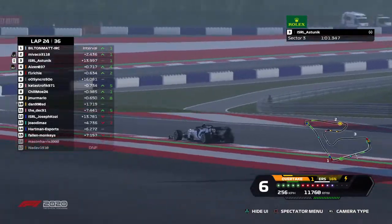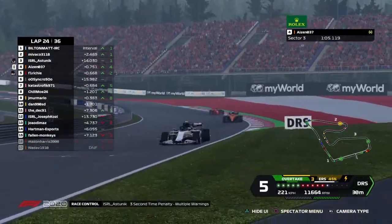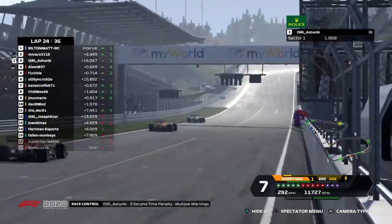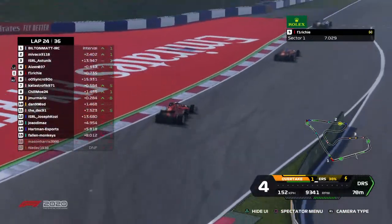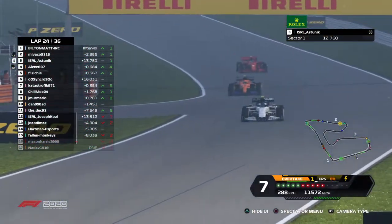Look at that. He's already kind of starting to put his gap to Azen, but he needs to be careful with that ERS. Azen with almost half a battery left, whereas Stunik, just from fighting to get back into third place, is down to 20%. F1 Richie as well with a lot of ERS.